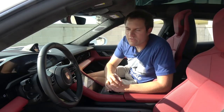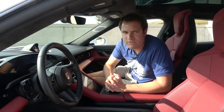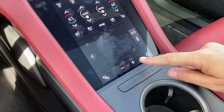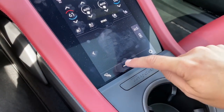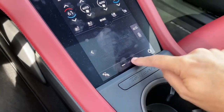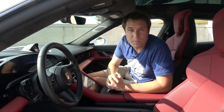Now, I will say there is one massive mistake in this screen, and that would be the volume situation. Several other automakers have learned, but Porsche apparently hasn't yet. The volume control in this car is on the touchscreen. You have to tap, tap, tap, tap, tap to increase the volume, tap, tap, tap to decrease instead of a simple knob. This is a mistake. It should always just be a knob, and there is one on the steering wheel, but if the passenger wants to change the volume, they have to start tapping. Bad design, and I hope they change that.